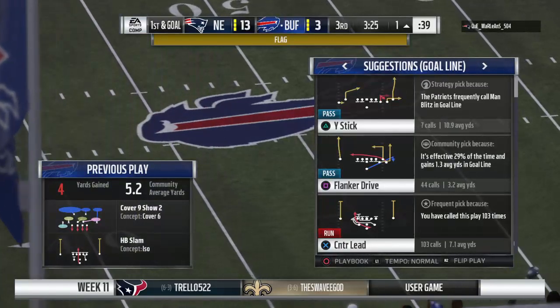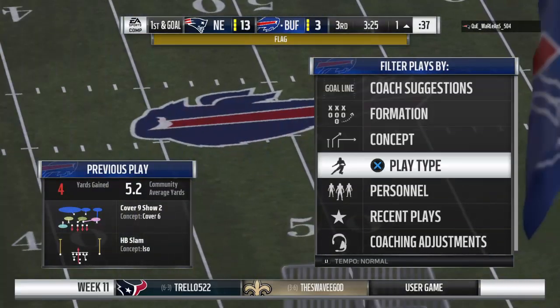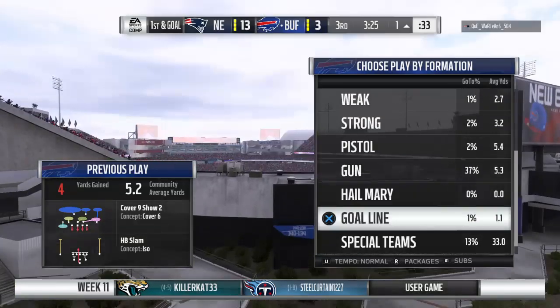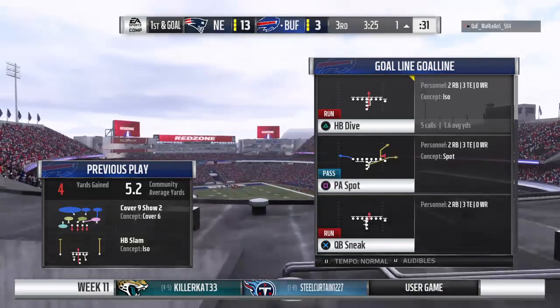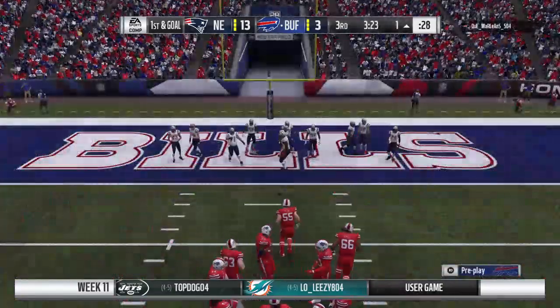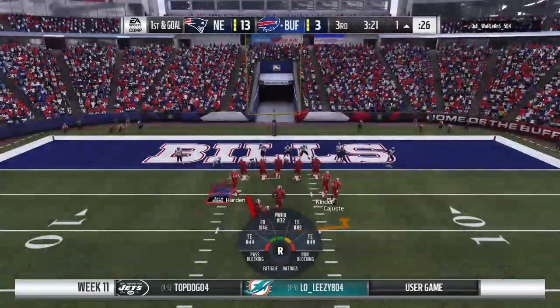So that flag will cost him 15. And it doesn't matter anymore how you get the face mask. Any part of it, that's going to be 15 yards. So the ball's moved to about the 1 after the penalty. 1st and goal.